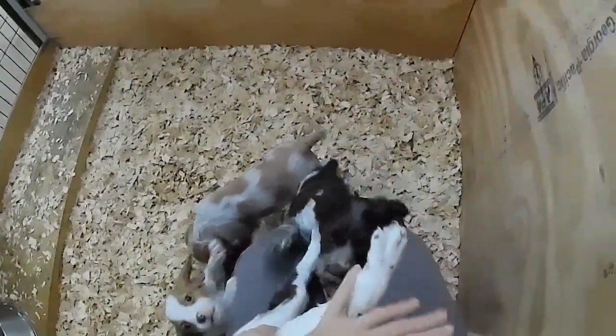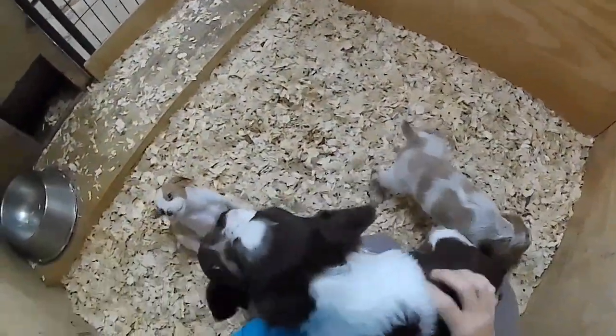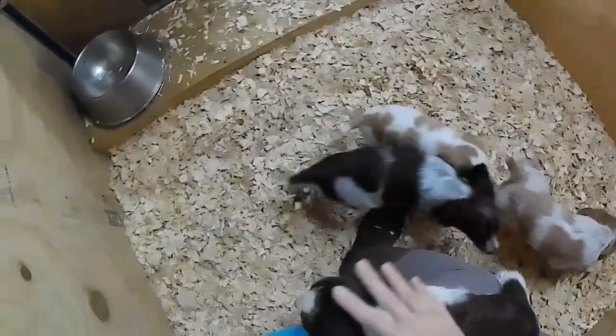Here is our liver and white girl. Got a lot of pretty liver on her. Lot of pretty color.